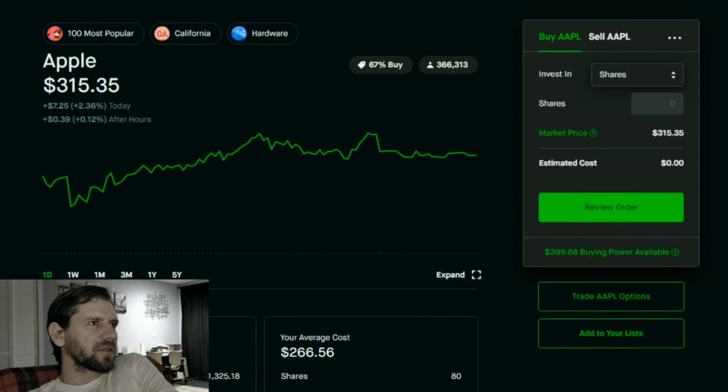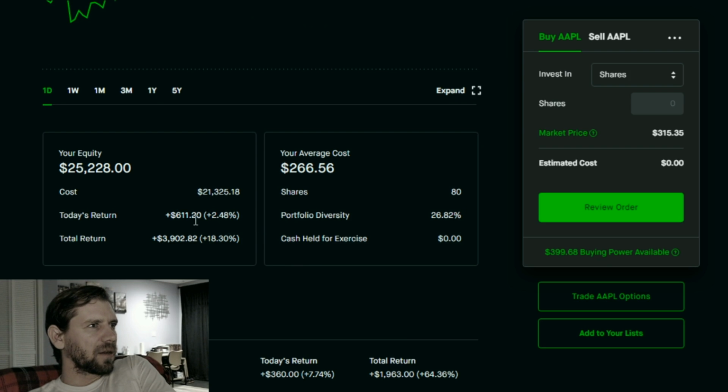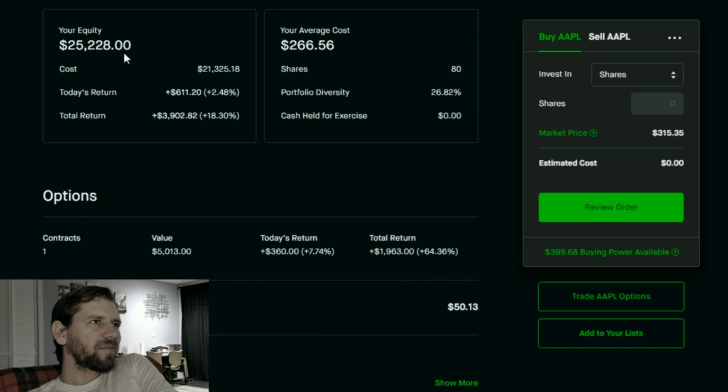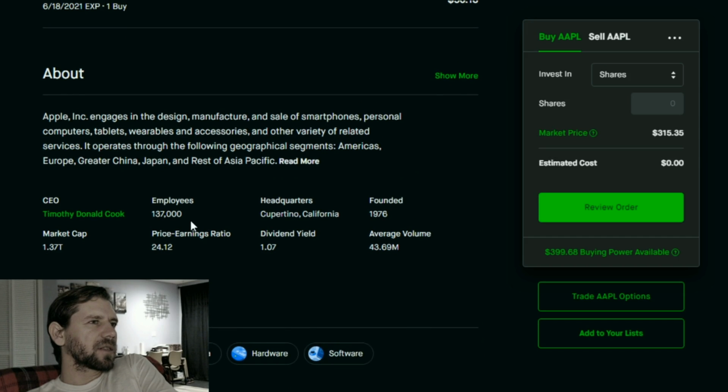Anyway, going into the browser. Apple is not going to give you much information here. So let's see what kind of information we get. This is my own information, so that's not even going to be there before you buy. It gives us an about section here. It gives us that it's got 137,000 employees. It's based in California. It was founded in 1976. It gives you the market capitalization of 1.37 trillion.